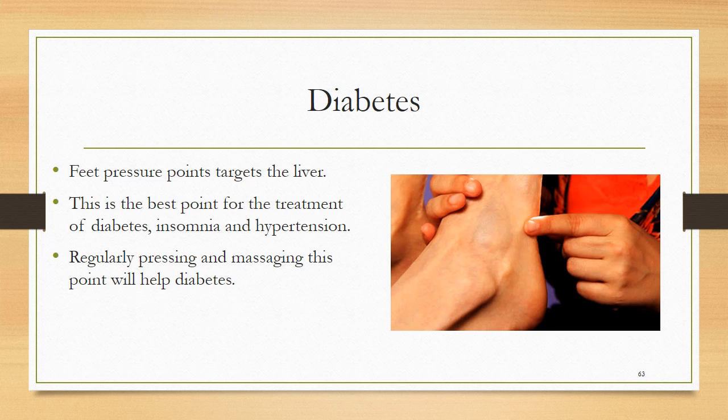Feet pressure points: target the liver. This is the best point for the treatment of insomnia, diabetes, and hypertension. Regularly pressing and massaging this point will help reduce some of the symptoms of diabetes. Foot reflexology for diabetes is practiced to control the blood glucose levels.